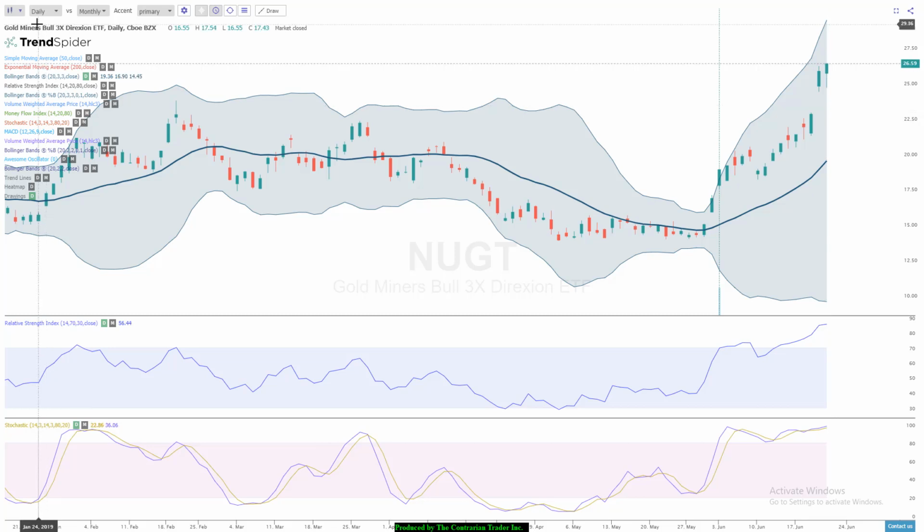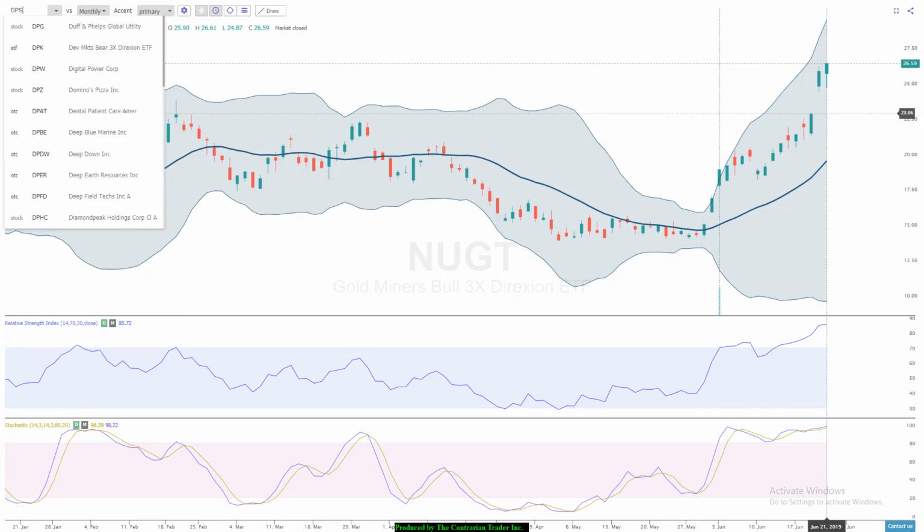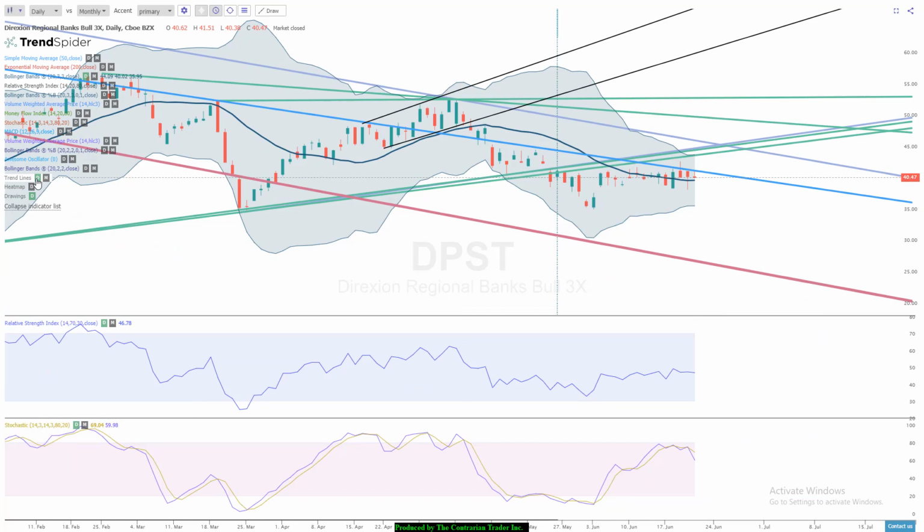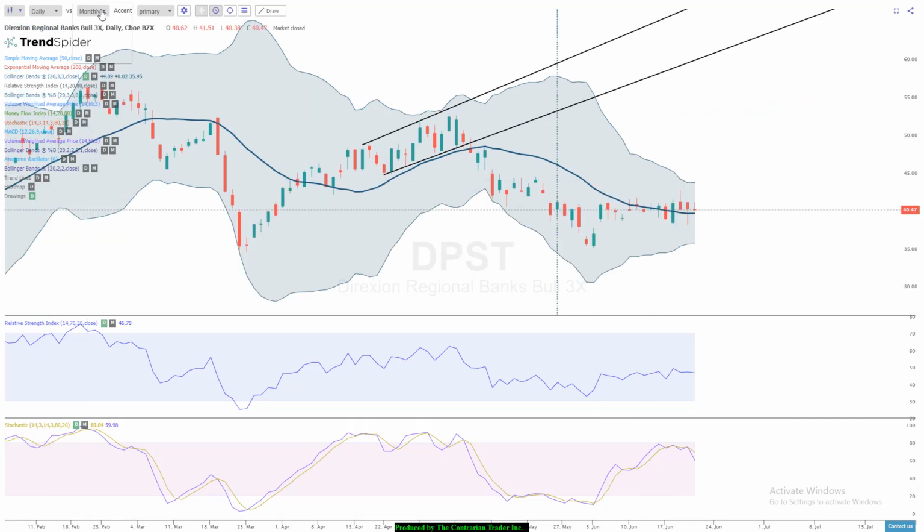Now let's segue away from precious metals and talk about the banks. The banks did not have a great week last week, and it's no shock because yields dropped down. You can see that we have resistance above here on the banks on a daily basis. We'll take the daily trend lines off, look for weekly resistance. All right, so if we break out, we could rally up to this upper band of resistance here in green, which is rising and will change. But we could see the mid-40s pretty easily on DPST.